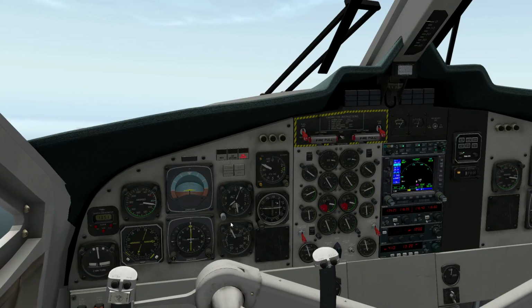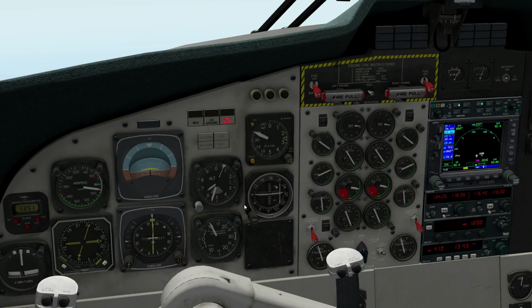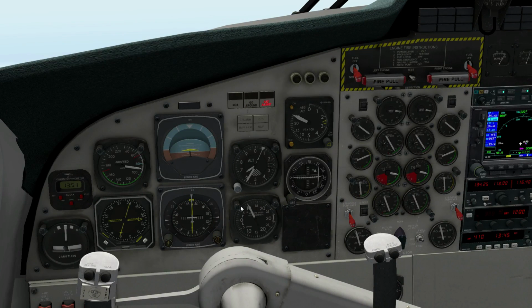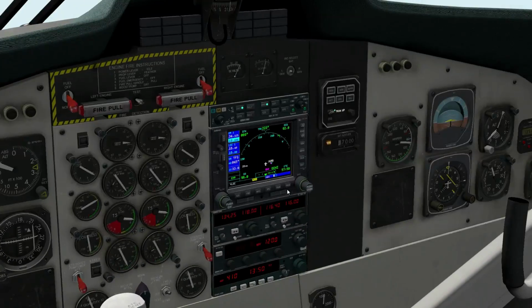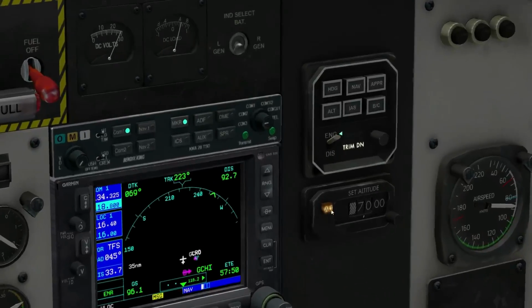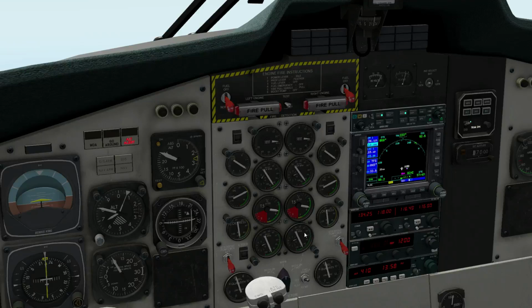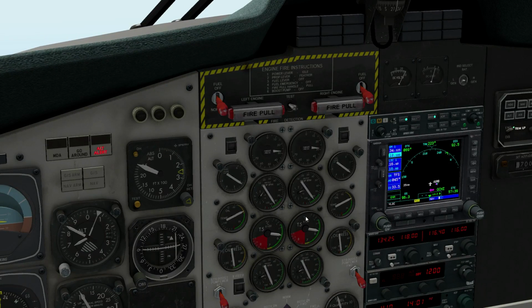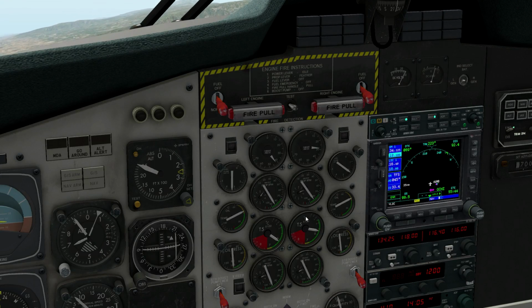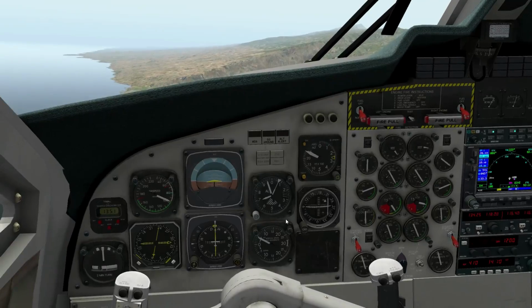Okay, so you can see here we're still climbing. Our altitude light is on. And we're coming up to 7,000. We're still trimming. You can see I got our light on here as well. We'll start to level off at that speed. Let's just check our engines. We're looking pretty good. We'll just give us a bit more thrust. Climb that bit quicker. No flight director.